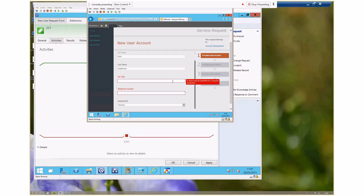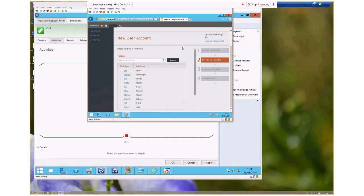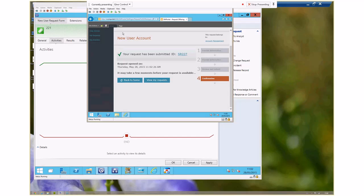So he's going to be finance admin. It's going to be his number. Working finance. Okay, and who's his manager going to be? So the person here is the manager. So that's just very, very simple, but get the idea. And we can then submit that request through to IT. So exactly the same, it's been submitted, and it's SR227.